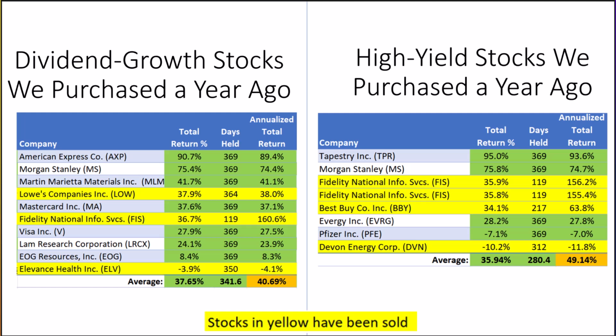Before we look at the 10 stocks we bought this week, here are the dividend-paying stocks we bought a year ago, along with their total returns, which of course includes dividends. Stocks in yellow, like Lowe's and Fidelity Info Services, have been sold. On the left side of the screen are the 10 dividend growth stocks we bought about a year ago. Stocks in yellow, like I said, have been sold.